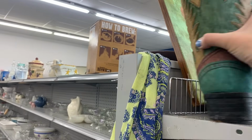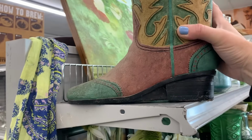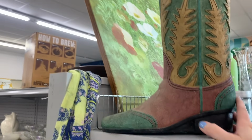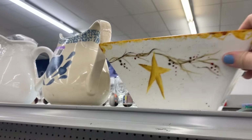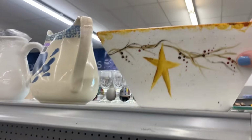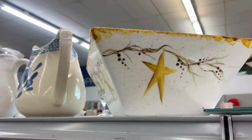You never know what you'll find at Goodwill, like a giant boot. I love those colors. $9.99. They have it labeled as a vase, so I'm guessing it's a vase. That's cool, if you're into that sort of design. The stars and berries caught my eye. $4.77, that one is.